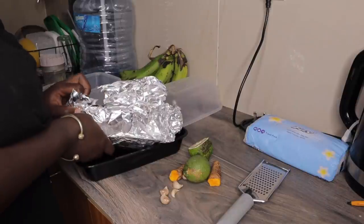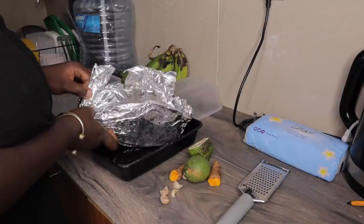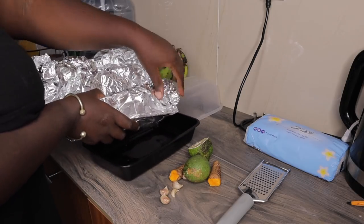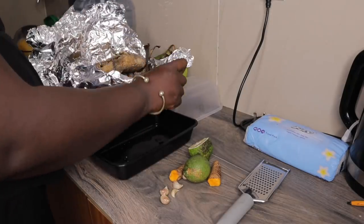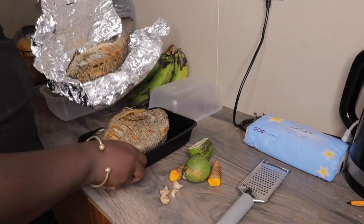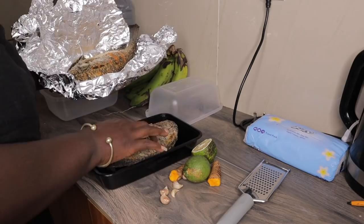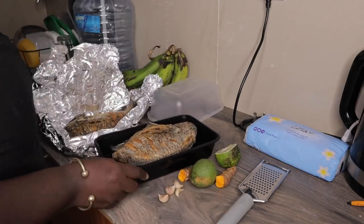We bought 10 fish, and because I'm one and they're gonna be sharing, I took 4 pieces. The other is in the freezer. So I'm gonna be marinating this fish. Next time I'll tell them not to deep fry them, but now they're already deep fried, so I'm gonna be marinating this with only 2 ingredients.